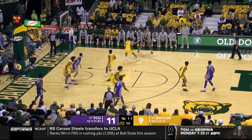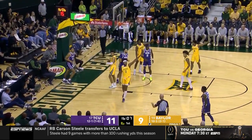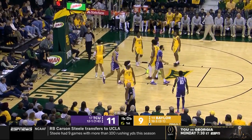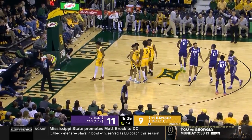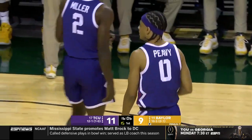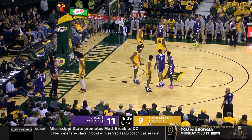Here's Miles, guarded by Cryer. The drive by Micah Peavy, who's seeing his first run of the game. Out of bounds, it'll stay TCU basketball. TCU comes in 12-1 on the season, one of only a dozen teams that have just one loss on the season.